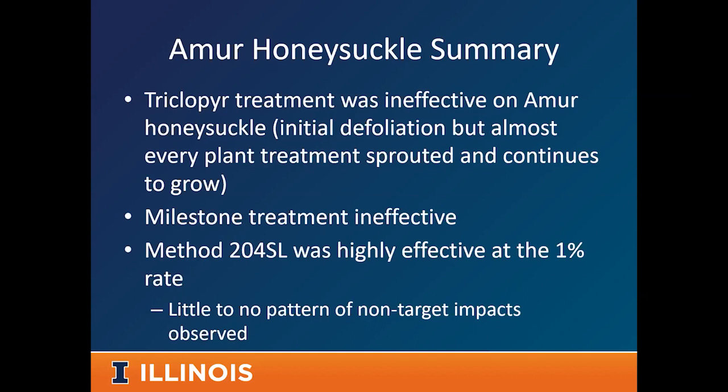But by year two, there was really no pattern we could find of any non-target impacts. So we thought at this rate, at individual plant treatments, we didn't see anything to indicate that there was going to be a large-scale worry of non-target impacts. I would be concerned if you were broadcast spraying it or spraying heavy infestations fully with a higher rate of method, then you do have an opportunity for some non-target impacts. So while it's probably not the herbicide that we would recommend as the first choice, I still think glyphosate is your best bet to go with honeysuckle initially. It can be another tool in our tool chest that seems to be effective in the right situation.